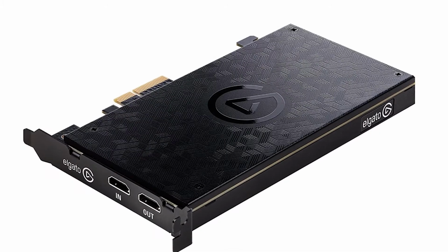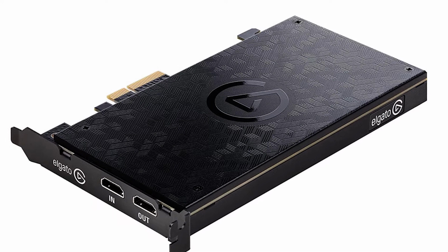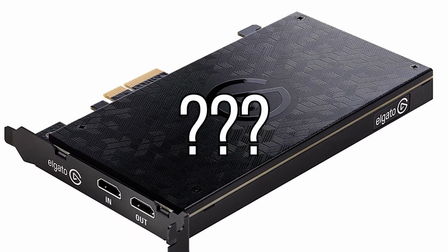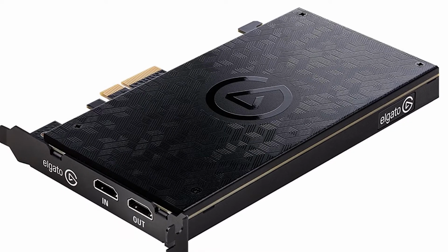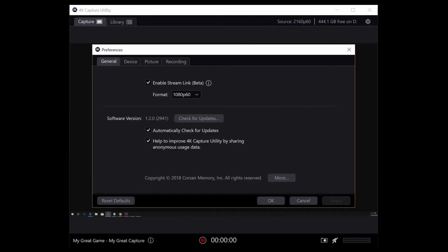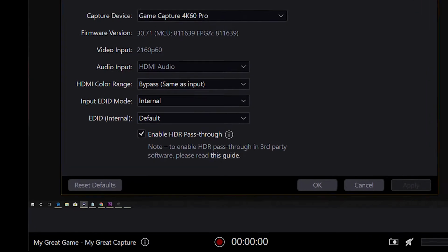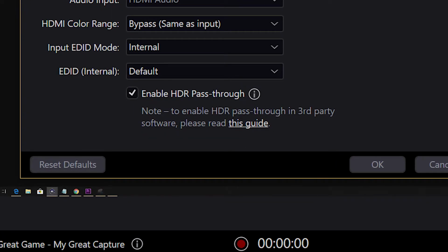So, what do you need to do to get yours replaced? Well, of course, the first step is figuring out if you actually need a replacement in the first place. To figure that out, all you need to do is update your 4K capture utility to version 1.2, head on into the settings, click the device tab, and then check to see if the enable HDR pass-through option is available at the bottom. If it is, you're good to go. If not, fear not, dear viewer. Watch on and I'll give you all the details you need to get your 4K60 Pro replaced.